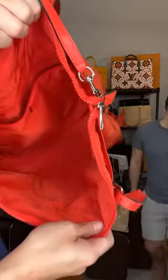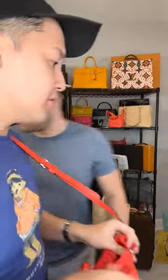Oh, it even comes with a dust bag for this. Look, good and clean on the inside. Very nice and clean on the interior.